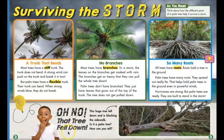Oh no, that tree fell down. This huge tree fell down and is blocking the sidewalk. Is it a palm tree? How can you tell? You're right. It is not a palm tree because it has branches and obviously a non-flexible, a stiff trunk, because palm trees don't have all these big branches. All right, let's take a quick dance break and then we'll finish up the last two parts of this Scholastic.